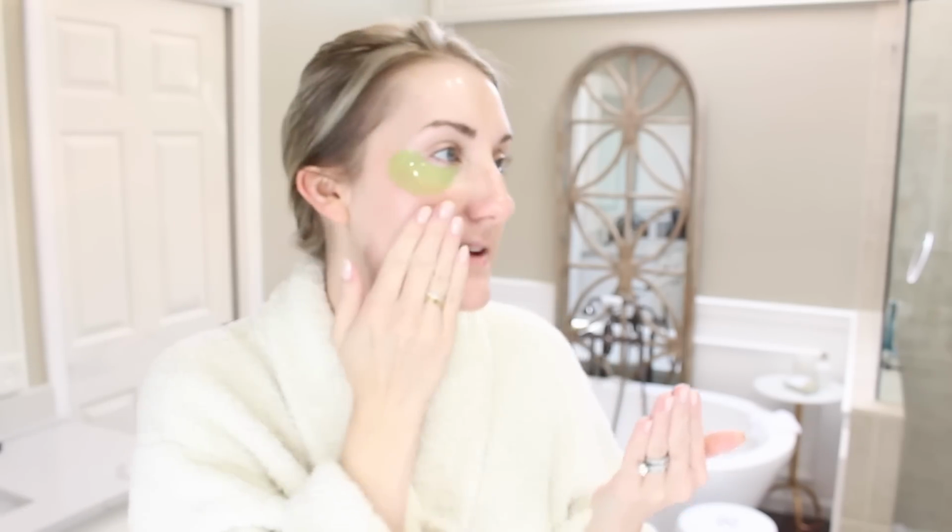I don't need to get it up under my eyes, so that's good, but I'm gonna put it right up next to this thing here. Oh, it's very sparkly and pretty. I'm gonna really spread it out thin. Okay. I love to do a peel off mask right before I do my makeup if I have time.